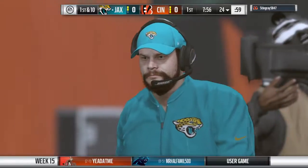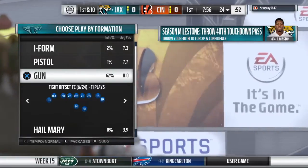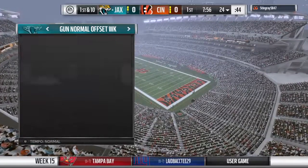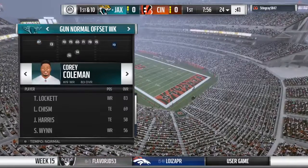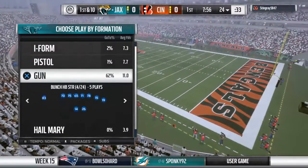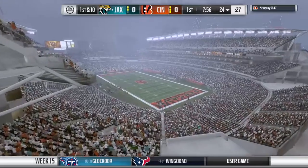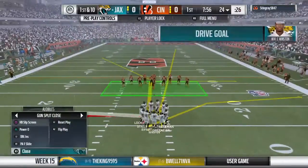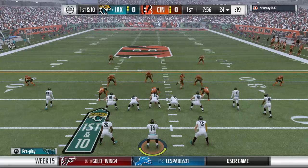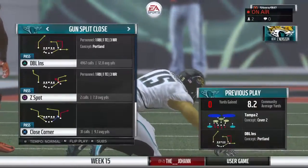And with the play clock at 5, we're going to get a timeout. They'll have 2 remaining as we step aside here in this first quarter. Jameis now on first down. Complete to the right side. It's Eifert. No gain there on the completion.